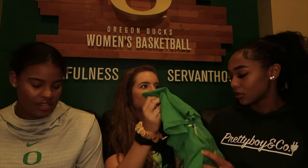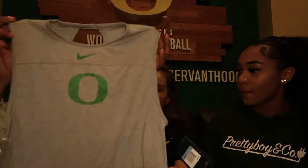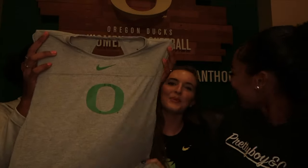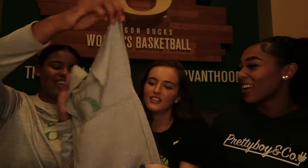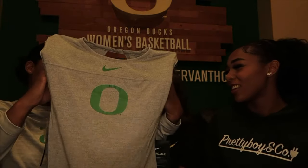They didn't give us a ton of green this year, which is kind of nice. I like that they put a lot of gray in there. A lot of gray, a lot of black, and a lot of white. This one is very interesting. It's like a muscle tee and the back is open. But it's cute. It can look really cute.